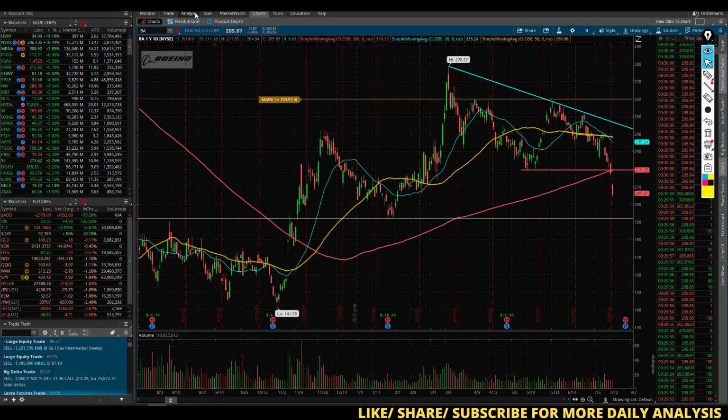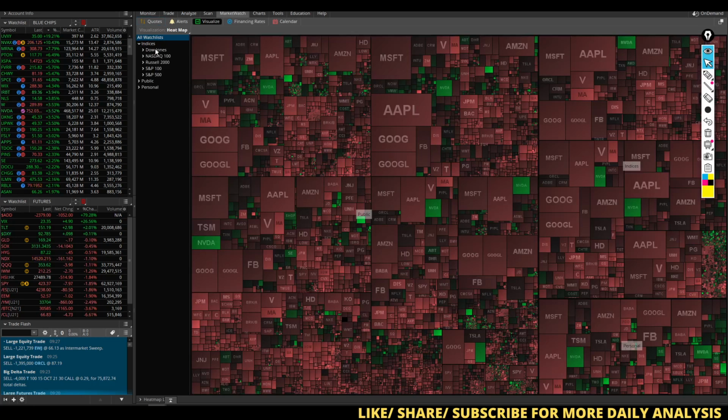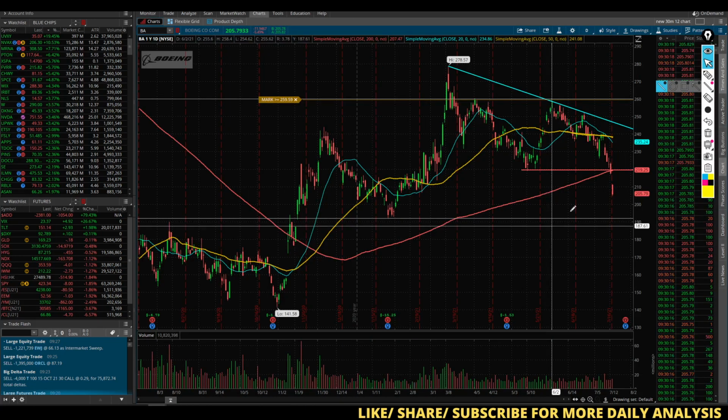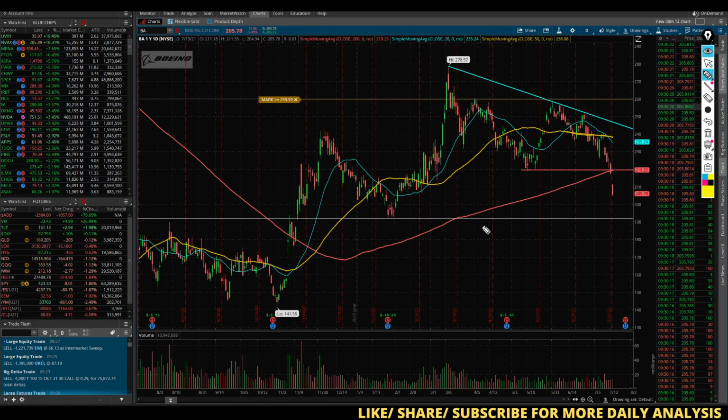So the stock market is pretty bloody today. And if we just take a look at the indices in the Dow, pretty much everything is down. It's not only Boeing, everything is down, literally all 30 stocks. And even if you take a look at the S&P 500, only Nvidia is green, but everything else is down. So from here, I wouldn't rush into getting this name.